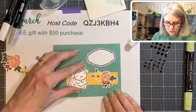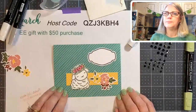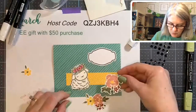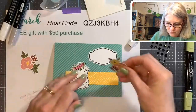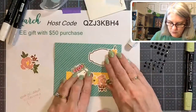That's cute. Yeah. What do y'all think? That's pretty cute. These are all connected. These are apart, so like I could put like a yellow flower up here.